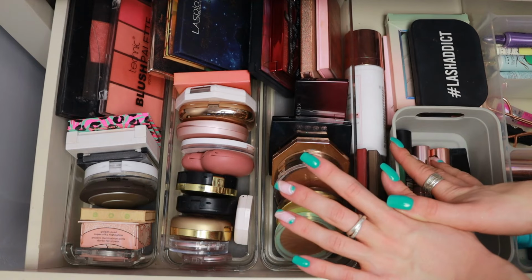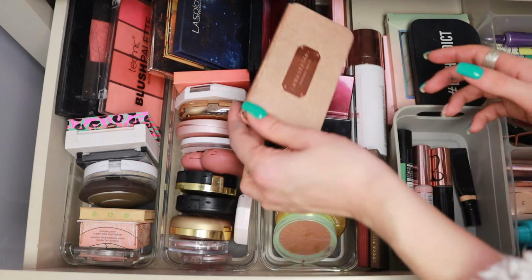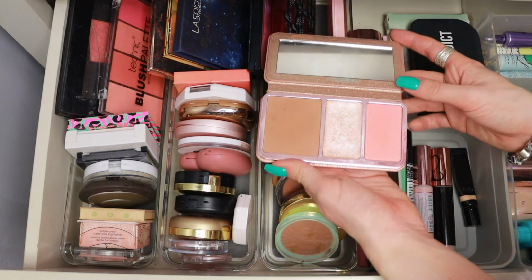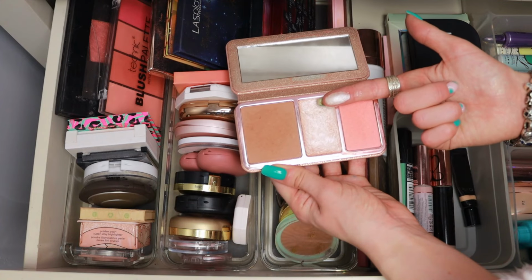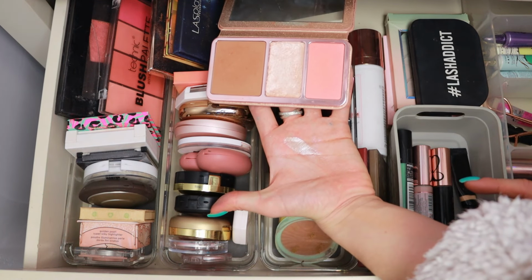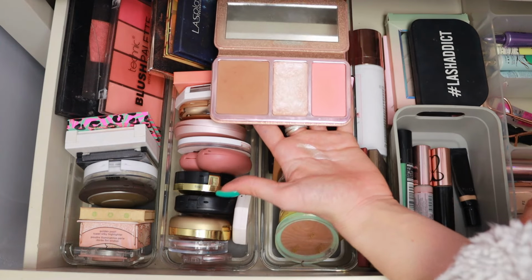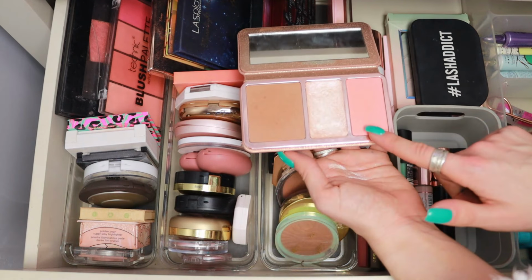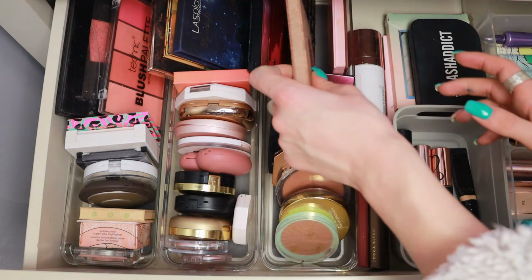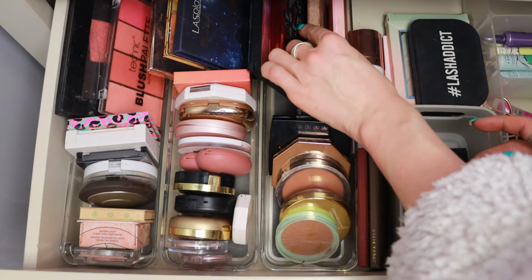So the first thing that I actually noticed was possibly this. This is the Anastasia Beverly Hills Italian Summer Cheek Palette. I did replace this highlight because the original highlight in this was pure garbage. And look at this one. Stunning. So these two are original, the bronzer and the blush. That's a possibility. It's quite compact as well.